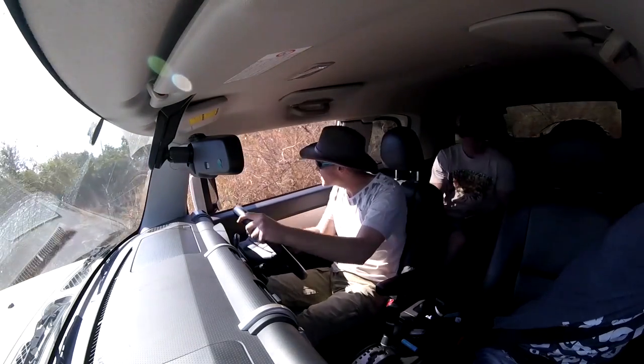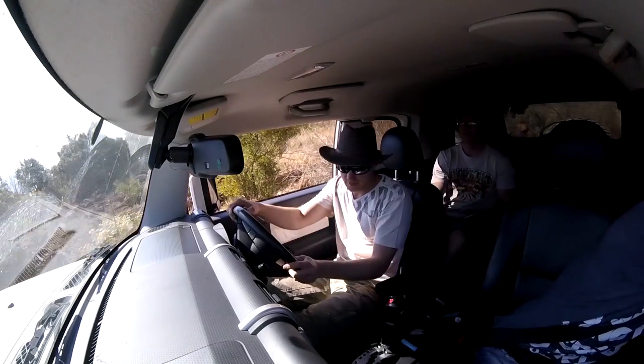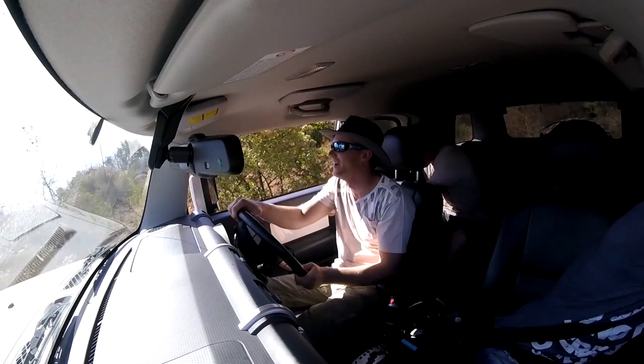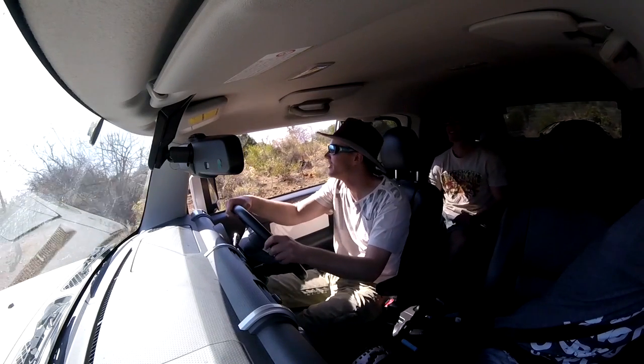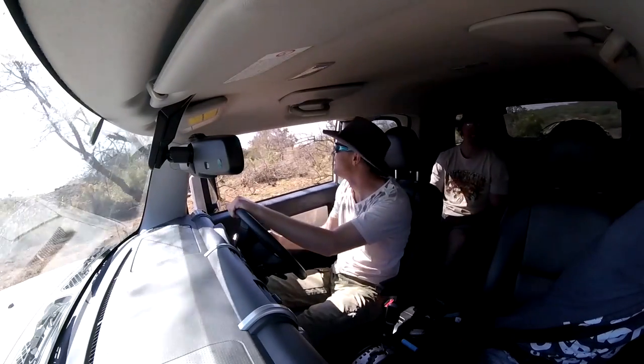Almost up the mountain. Imagine, this FJ just comes up the hill slowly, but it's just like a weak dump valve, so it's just like, whoosh.